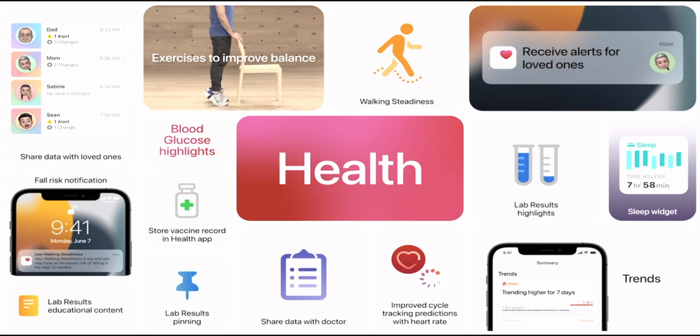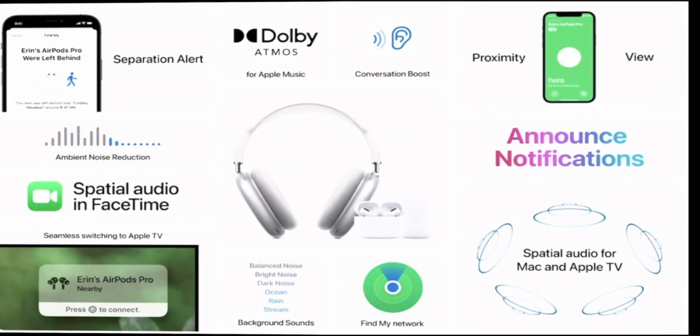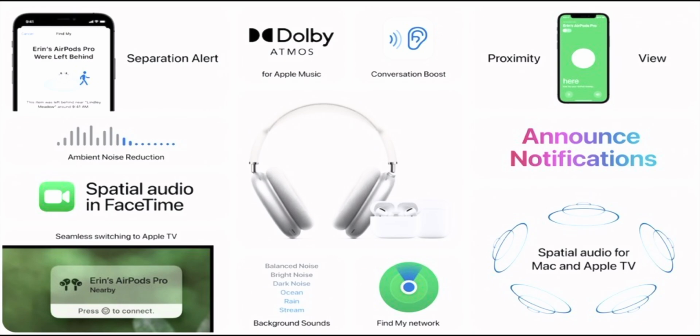So that is essentially what we have here that's brand new. We also have Weather as well, which is all across essentially everybody's devices. But before we talk about that, let's talk about AirPods and the brand new features that AirPods get. Now, this is all across the operating systems, by the way. This is not just limited to one of them.